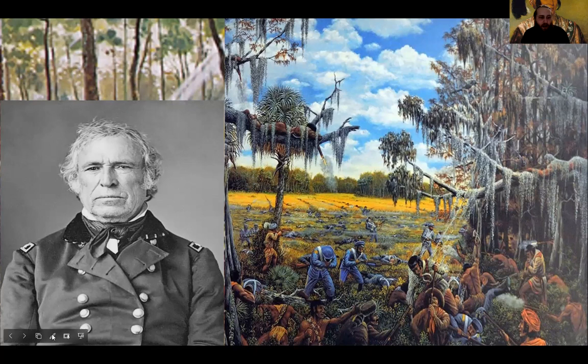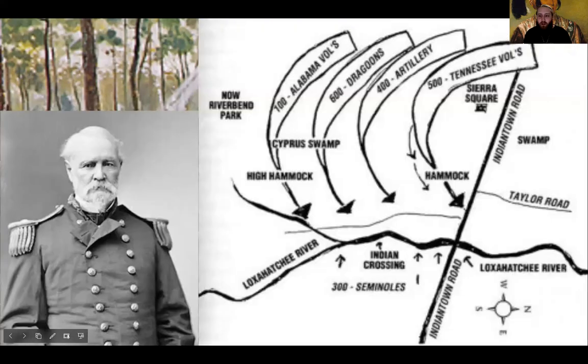So, another battle that Zachary Taylor's forces lost was the Battle of Loxahatchee River, in which regiments led by Colonel Powell battled the Seminole and were heavily defeated at this river. So this campaign was essentially a disaster. They were not able to defeat the Seminoles, let alone the fact that, like you see in this map right here, the U.S. military outnumbered the Seminoles in each of the engagements and still lost.